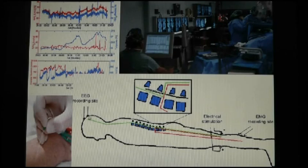Basically they put electrodes on your head and they put electrodes on your feet and arms and they run a current up and down. And then here's the guy in the operating room and he watches the nerve tissue. And if there's a problem, it should tell us, but it doesn't always work perfectly. But it does work frequently.